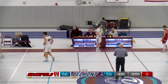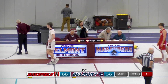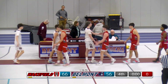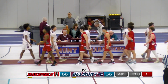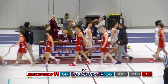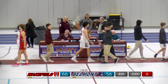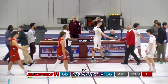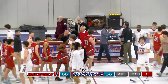Belmont starting off strong in the first quarter, taking an 8-point advantage, but Wakefield coming back strong in the final 3 quarters and regaining control and not looking back in the final quarter. And they're going to extend their record to 5-1 in league play, 6-1 overall. And unfortunately, Belmont's going to drop to 2-4 in league play. Not a bad game by either team.